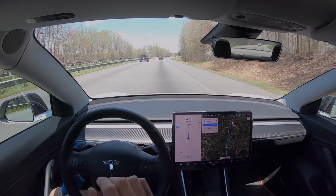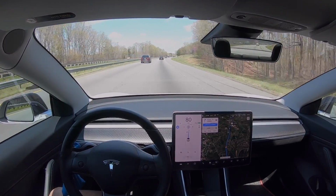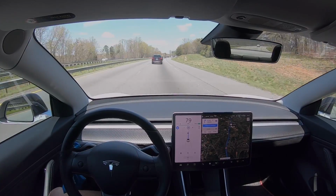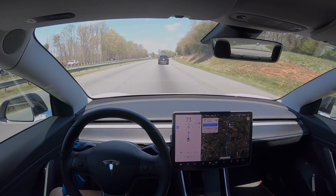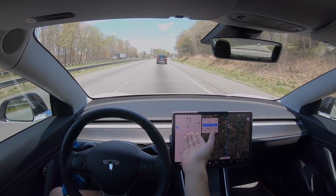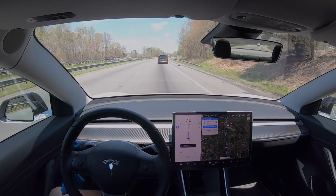Let's see what it's going to do. Oh. Let's see what it's going to do here. This car moved over in front of us. It's kind of a cool turn signal, by the way, on that Audi. So now I have it set to 80, but we're doing 72.